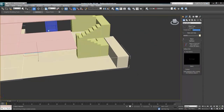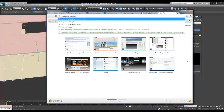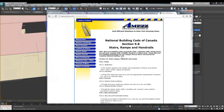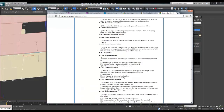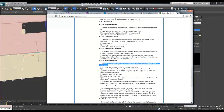So, let's figure out the height of a handrail. I think it's 3 feet too. Is a basketball hoop really that hard? Ooh, Canadian stair code. This is boring. Stereotype, who cares? So that was the stairs. Handrails: at least one side with less than 100 millimeters, with 2 sides of 1000. Where the heck is anything? What's the height over here? Measure vertically, no less than 800 and not more than 965.